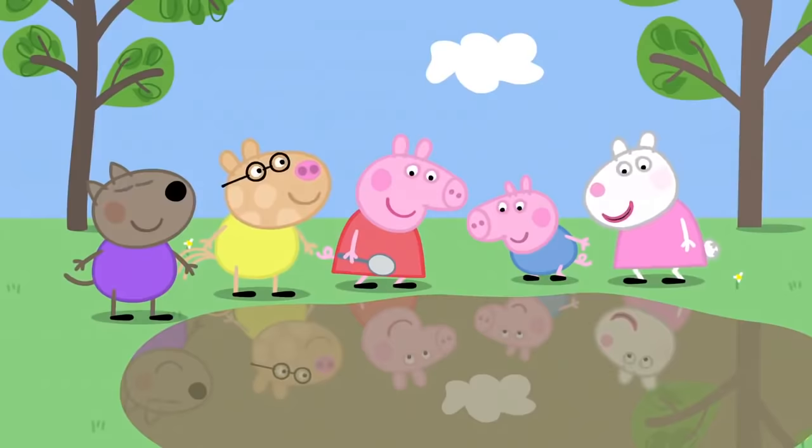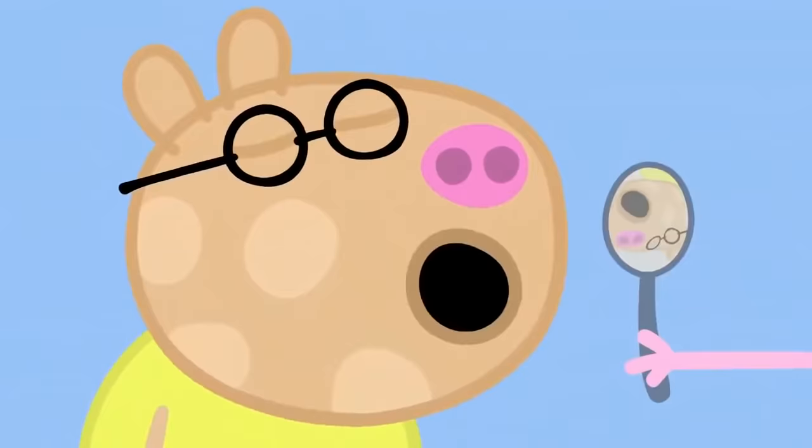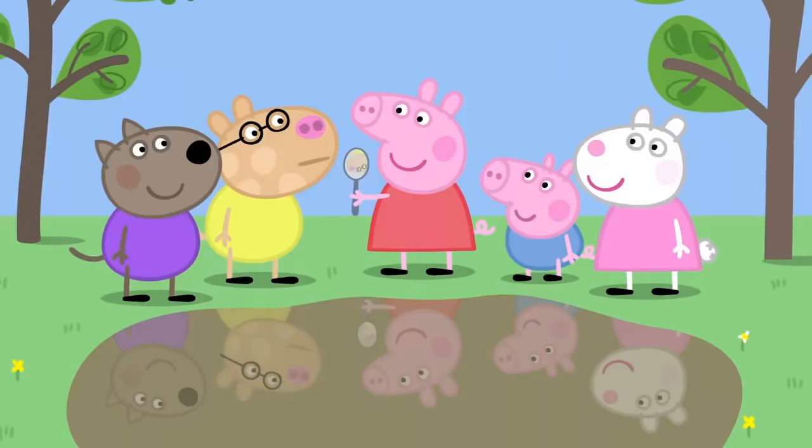But the sky is in the sky. Look at this spoon. That's my face. It looks funny. Whoa! Now I'm upside down. How does that work? It's a funny magic mirror spoon.